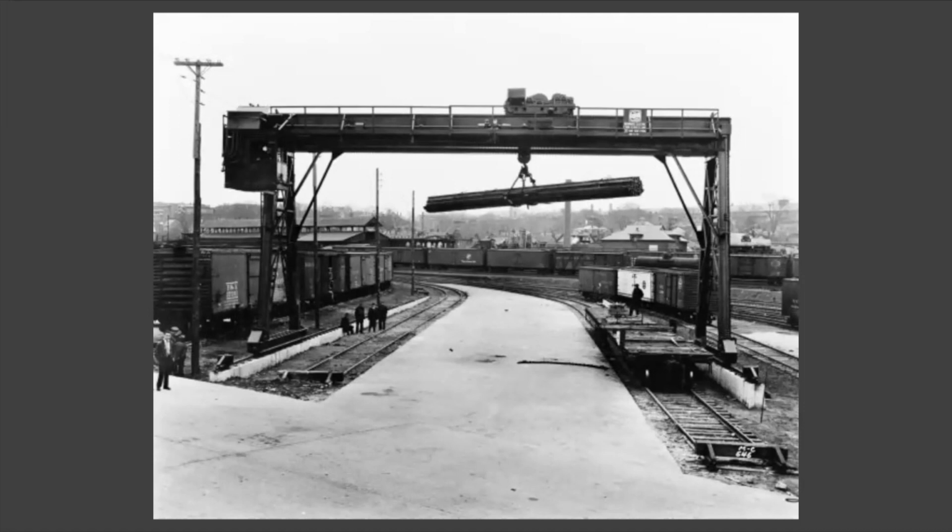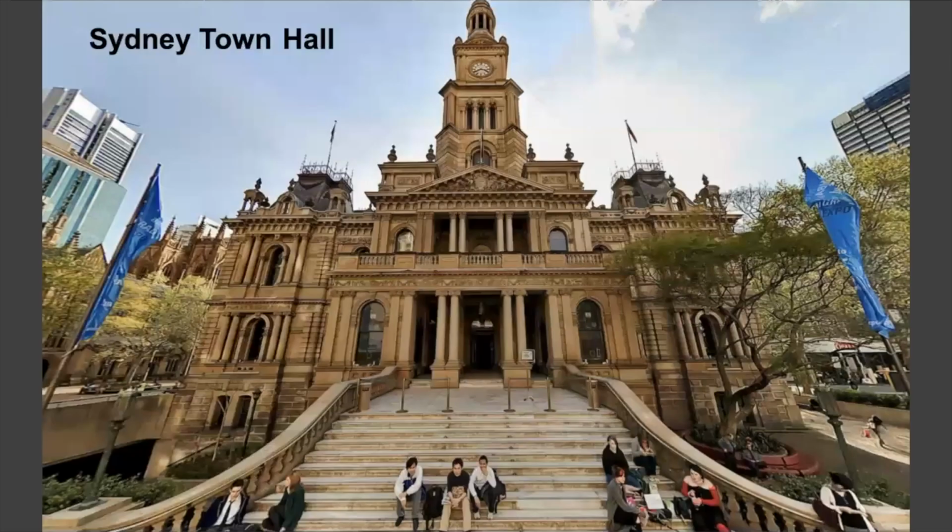So, Jojo, from just a brief look at the tools and the construction methods of the 1800s, it's mind-blowing to think that a building like this was built way back then. Honestly, this is one of my favorite buildings in Sydney. And I think this, along with many, many other structures dotted around Sydney, are absolutely magnificent. And to think that the Sydney Town Hall was started in 1869 with such basic and almost primitive tools, it's unbelievable. It is.